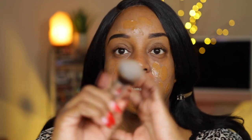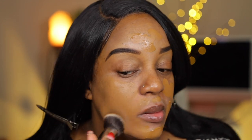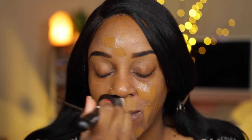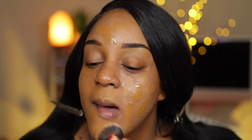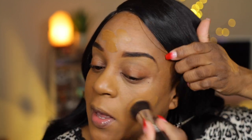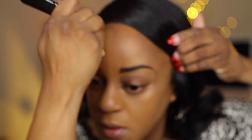Spray my face. And my Shop Miss A F4 brush. I'm still gonna come back. I'm going to work, today is a work day, and then I'm still gonna come back because I want you all to see how this shade matched me. If it oxidized, how did it look throughout the day. So I still wanna come back for that.